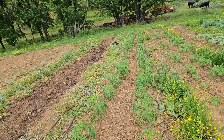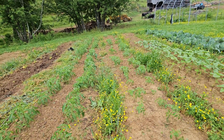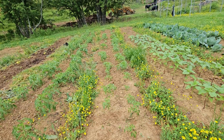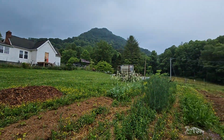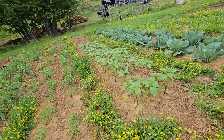Here's the tomatoes, and you can see they're doing really nicely. Tomatoes are doing pretty good. I lost one or two of them in that heavy wind we had a while back, but tomorrow, after we have a nice rain, hopefully this day and tonight, I'm going to bring my tomato stakes, which are over there on that thing, and go ahead and get them staked and start training them up.